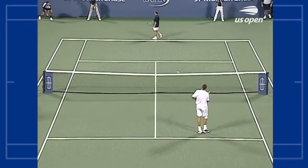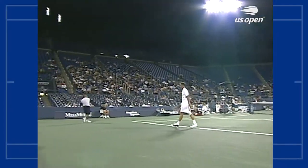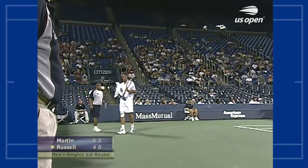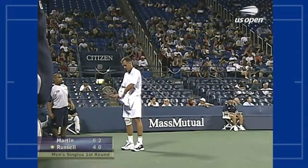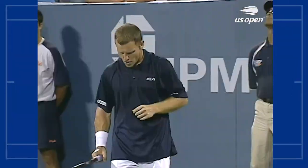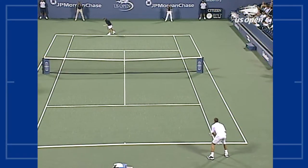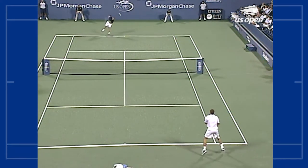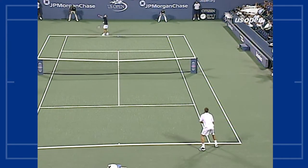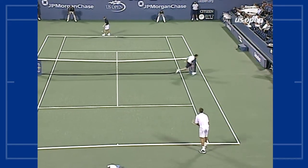Nice reach by Martin. And he now has a 2-love lead in the second set. He won the first set 6-4. He's a big guy. He's tough to pass. But Mike Russell, probably a little unfortunate there. First serve was very good by Todd Martin, and he certainly got a good swing at that pass. Very ambitious second serve there.